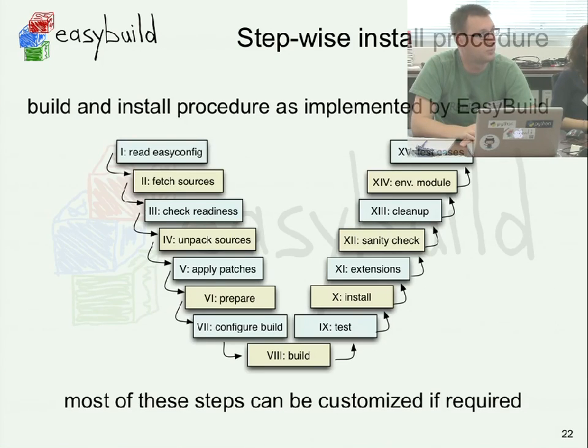It will start by reading and parsing the config file. It will figure out where the source files are available or try and download them. Then it will unpack the sources. If there are any patch files, it will apply the patches to the unpacked source. Then it makes sure everything is ready to build, so all the directories are created and so on. It will configure the build, so either run a configure script or do it in some other way. Build the software. If there are unit tests available for the software and EasyBuild knows about them, it will run them.